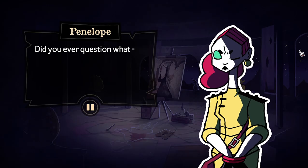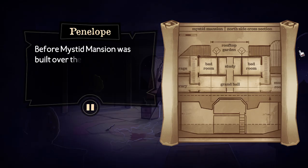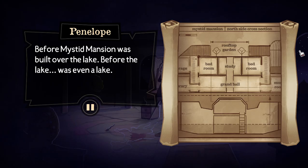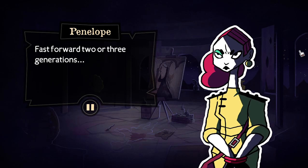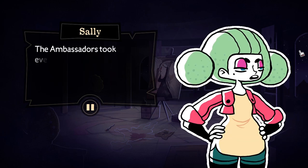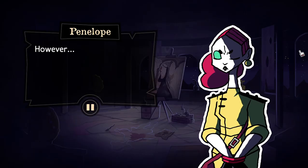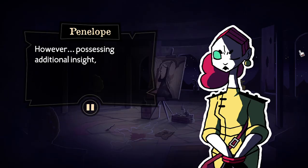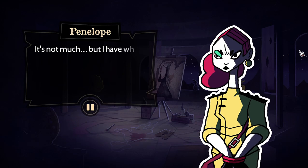Did you ever question what exactly makes the water here so unique? Before Misted Mansion was built over the lake, before the lake was even a lake, Lord Remington and his wife built a small structure here, a research station, supposedly. Fast forward 2 or 3 generations, and as you saw for yourself, it's been mostly cleared out. The ambassadors took everything when they left. And everything they didn't take was burned in the incinerator. However, possessing additional insight, I found something the others had missed. It's not much, but I have what I need.